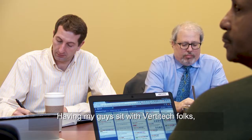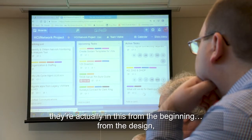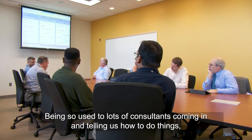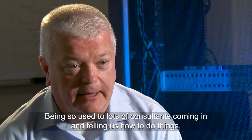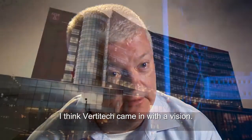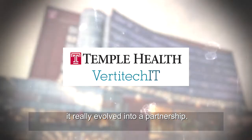Having my guys sit with Vertitech folks, they're actually in this from the beginning, from the design all the way through the selection and the build out and configuration. Being so used to lots of consultants coming in and telling us how to do things, I think Vertitech came in with a vision. And once we saw the vision and understood the vision, it really evolved into a partnership.